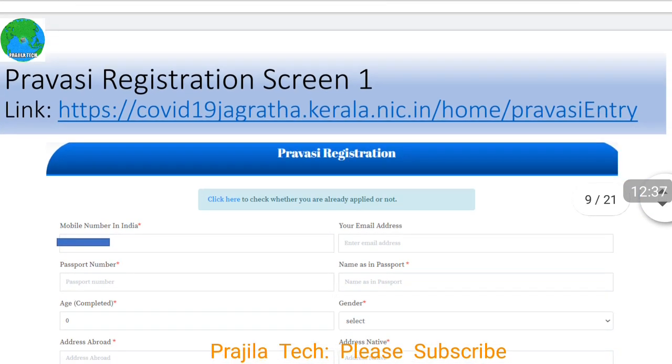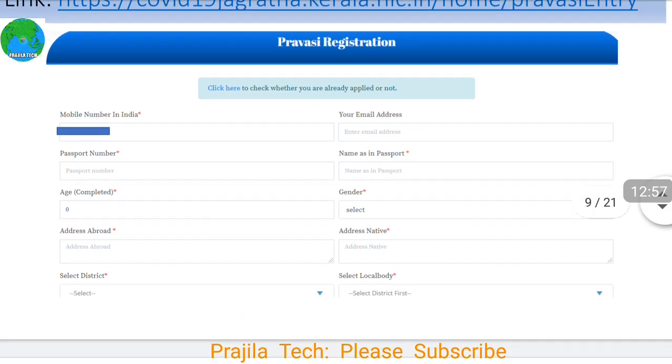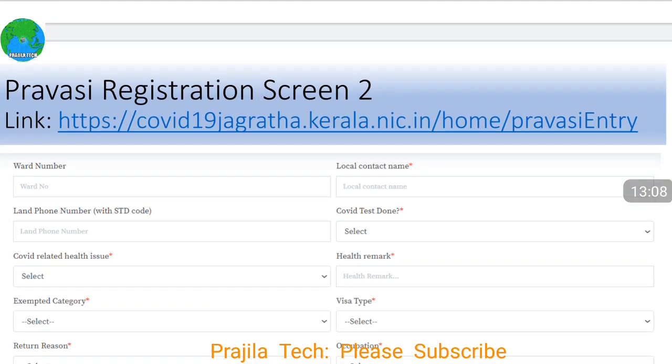Now this is the second pass, Pravasi registration, where you are an international person coming back to Kerala by flight. In this case you can see here Pravasi registration. This is the link. What are the things you have to furnish? You have to give your mobile number, email address, passport number, name in the passport, age, gender, address abroad, and native address. Both addresses you have to give, and select the district and local body in your native place, and also your ward number, all your local details.